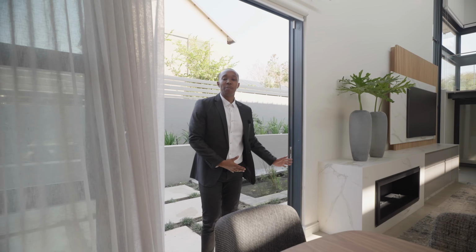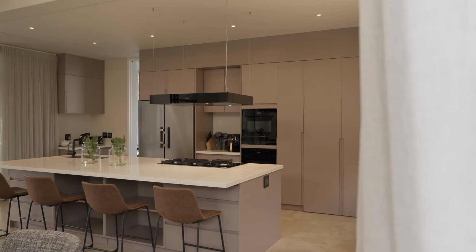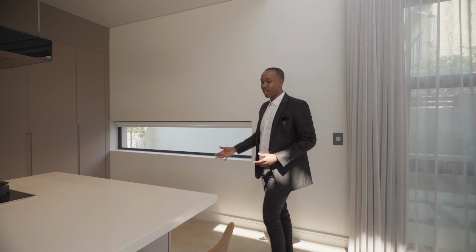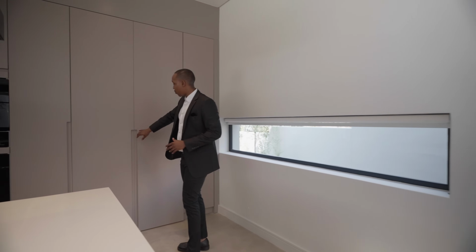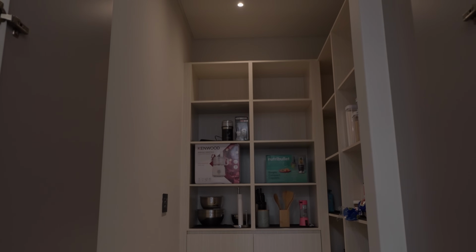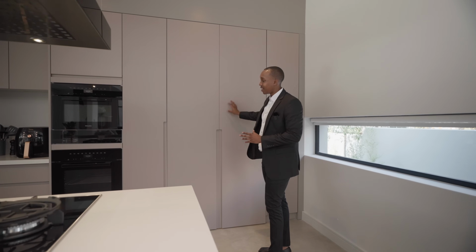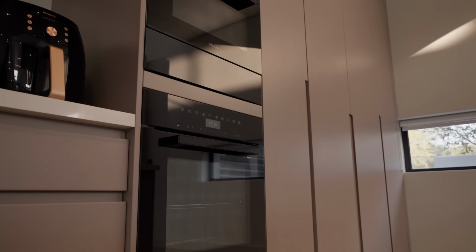As we leave this open courtyard, we step back into the property, and on this side we have the kitchen area. Right here we have a window that brings in some light on this side. One thing about this property is the architect uses a lot of windows to bring light into the property. We have the cabinetry on this side, with these hidden handles, and on this side we have a pantry area, beautifully hidden behind this unique color palette that they used on the cabinetry. Moving forward, we have a Miele microwave and a Miele stove.